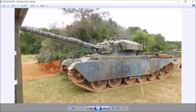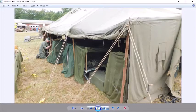There's not a person in this picture for scale. This is a monster. It is a big tank. Well, big tanks are always good. Love me some Centurions.